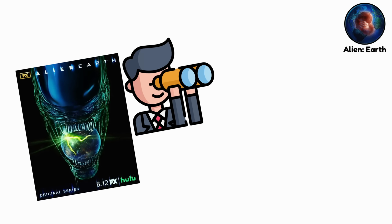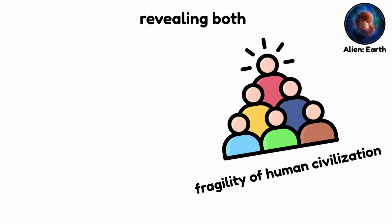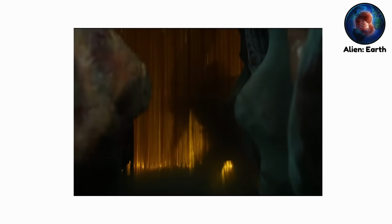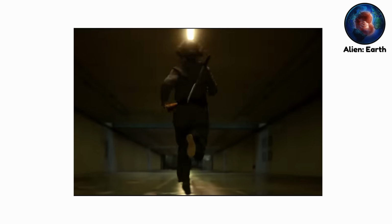Alien: Earth expands the Alien universe by portraying the xenomorph threat directly impacting Earth, revealing both the fragility of human civilization and the ruthlessness of corporate interests. With sequences depicting military failures, civil unrest, and the infiltration of xenomorphs into Earth's infrastructure, the series shifts the horror from isolated colonies to the heart of human civilization.